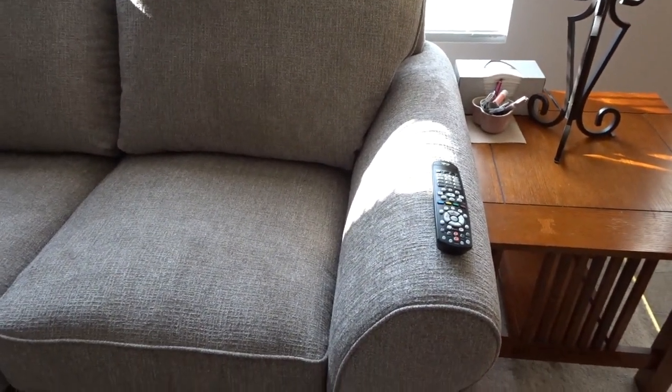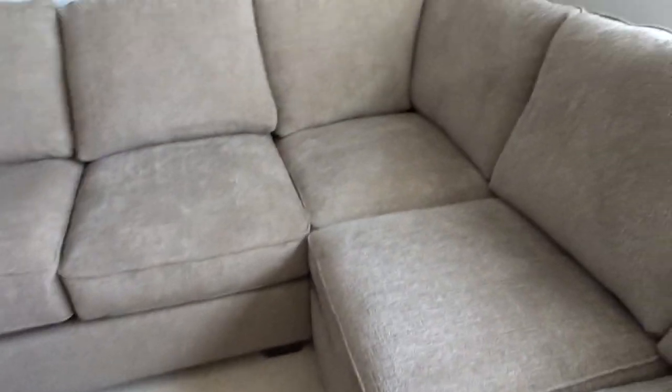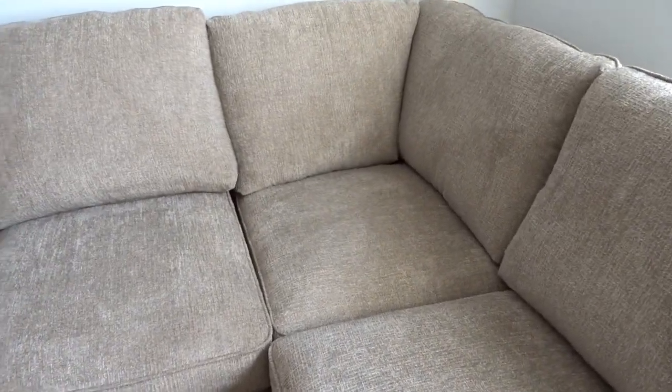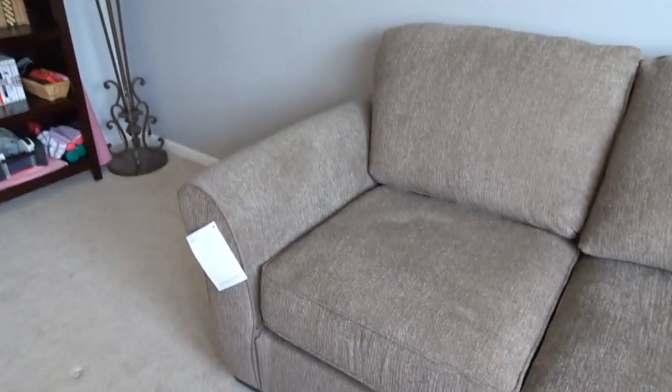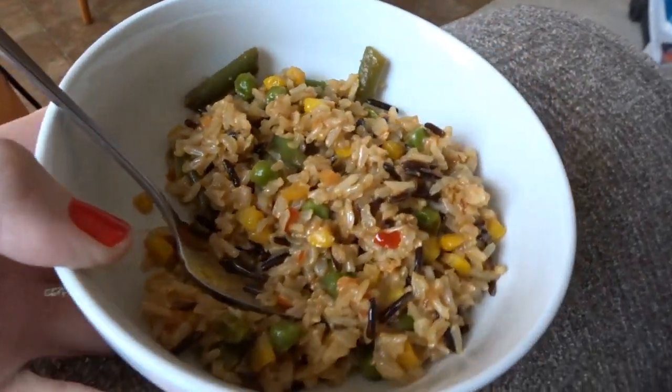Should I sit here so I can be by the coffee table? The end table, should I sit here so I can be by the coffee table? Maybe I want the corner all for me? I don't know. So here's my lunch concoction.